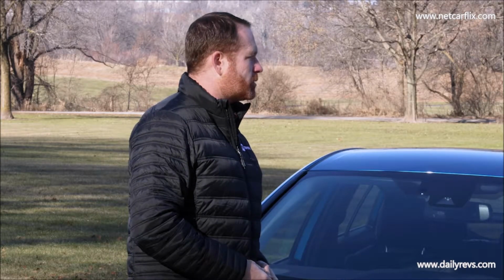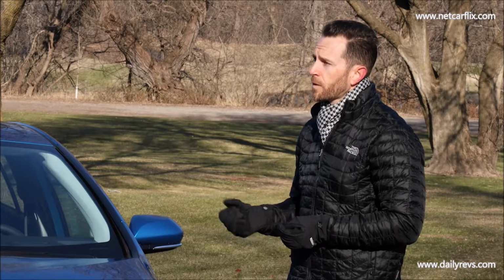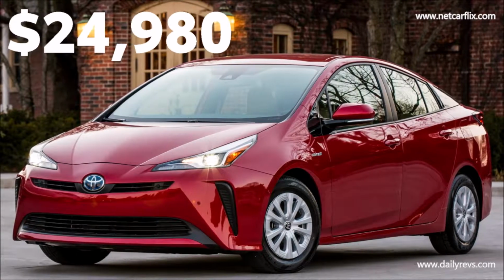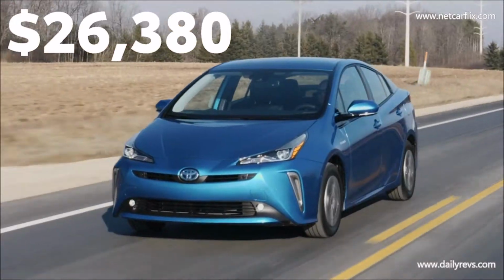Okay, the system sounds great, but how much is going to set me back to get into an all-wheel drive Prius? That's a great question. So when you look at the price of our vehicle, the front-wheel drive LE, as we'll use it as an example, starts at $24,980. For another $1,400, you're inside of an all-wheel drive.